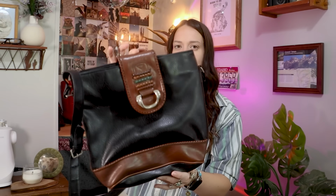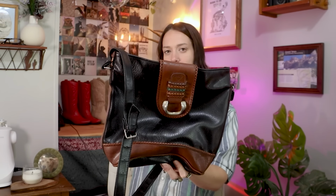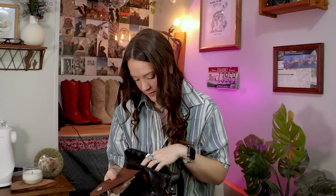Another really great bins find, I found this really cool purse. I really love mixing neutrals like black and brown leather like this, and I love when an accessory does that because it gives me more of an excuse to play around with that with the rest of my outfit. But I just thought these details at the top were really cool, and I think I have a little bit of an addiction to purses, which is hilarious because I don't go anywhere. But you can just never have too many good bags, you know? Kind of like shoes.